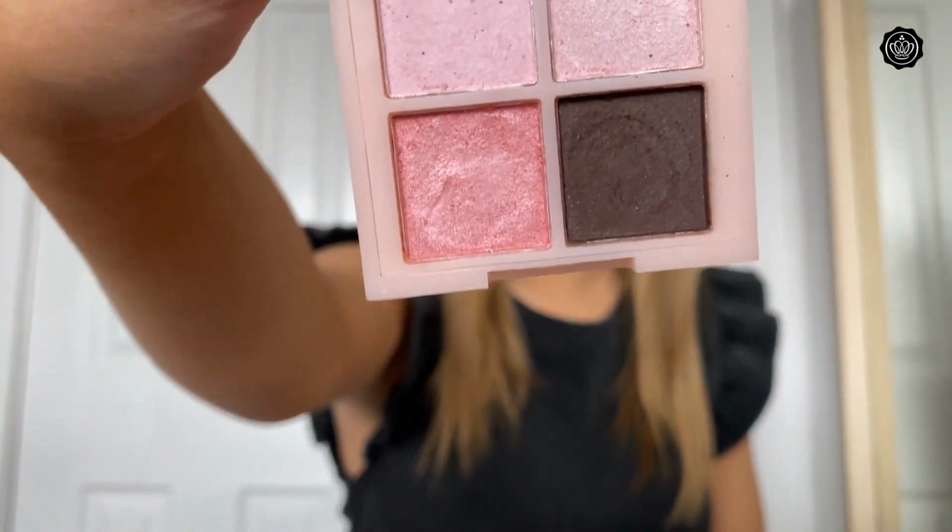Next we have the Sophia and Mabel Eyeshadow Pod. This is their Aphrodite palette, and this is cruelty free. This palette is worth £25 as well, which is amazing, and the colours are beautiful. They are so nice for this time of year, spring looks. So here's a close-up of the colours. I've got these on my eyes today actually, and they are really nice.